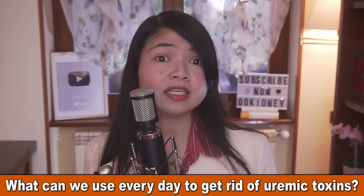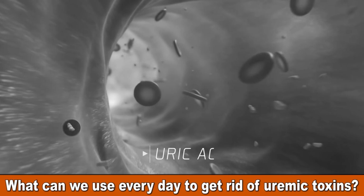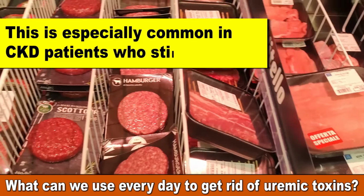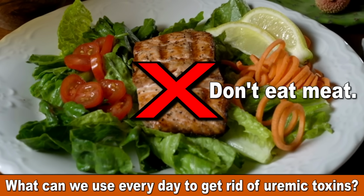And I'm not even exaggerating. You see, having too much acid in the body is one of the fastest ways to end up in dialysis. This is especially common in CKD patients who still eat meat. Alright, so don't eat meat.